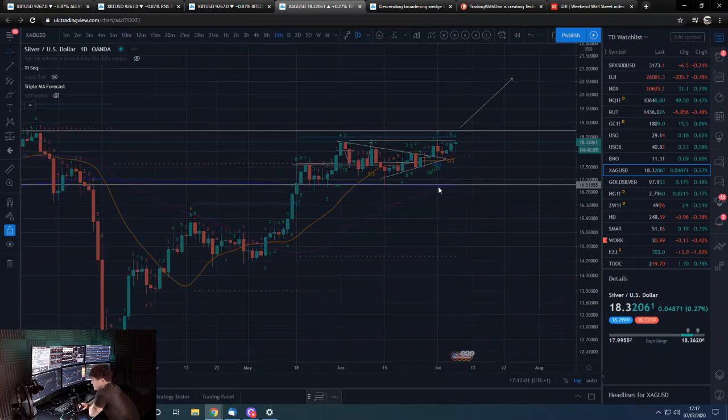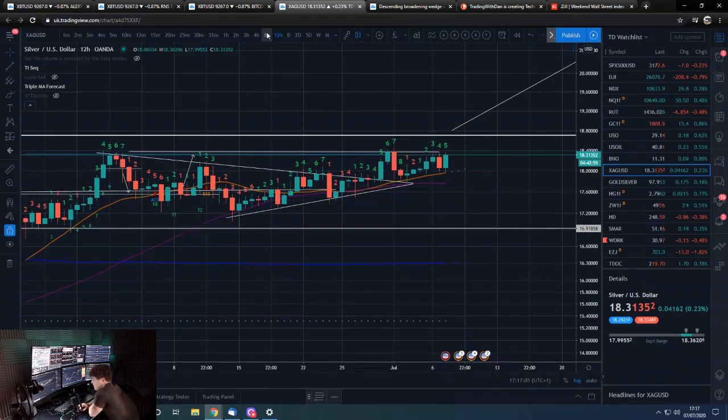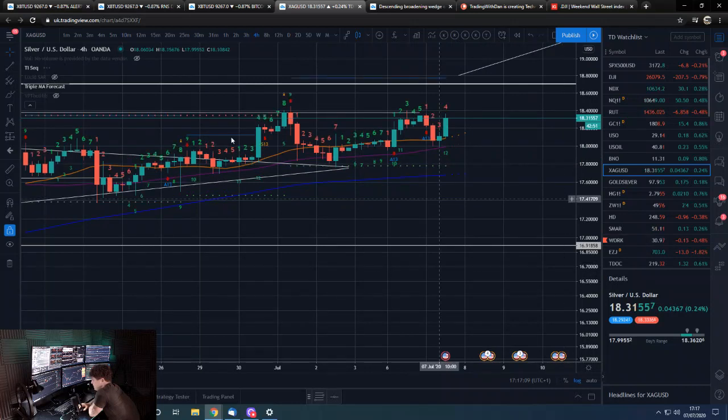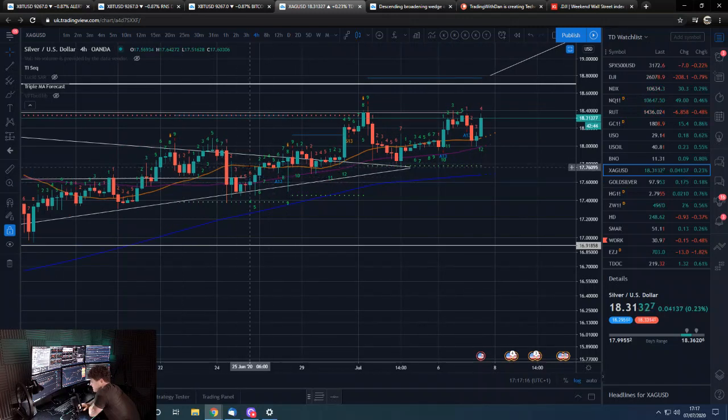I imagine nothing TD wise, and 4 hour. I do like the 4 hour for silver. There you go, nice 9 there. 9 didn't do much, but this is another example. Like I do like to tell you guys, when you have a 9, when we're not really trending, then it's difficult for the 9 to do much because we're not really trending.